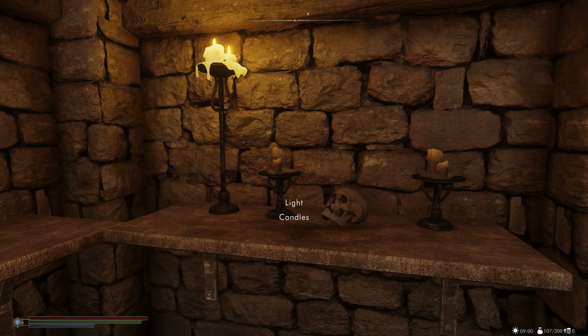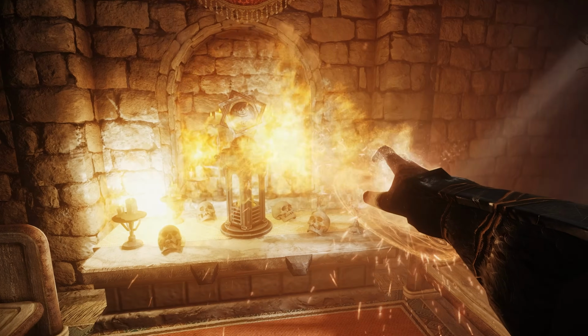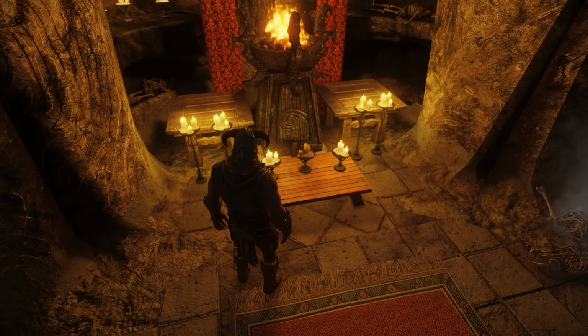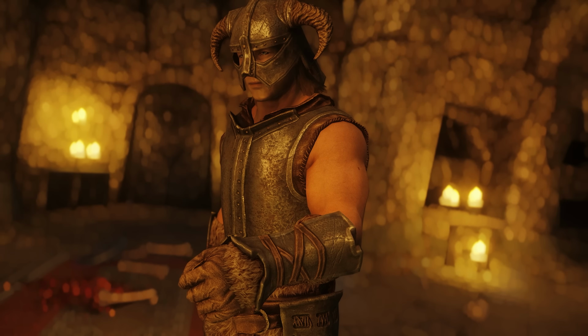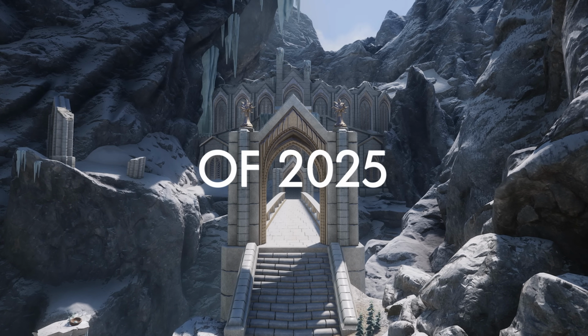To do this, simply interact with the candles by activating or by casting a spell on them. Plus, if you're playing in third person, you're now able to see a fitting animation when interacting with the candles. Now let's check some of the best audio mods of 2025.